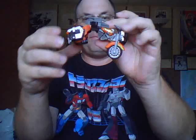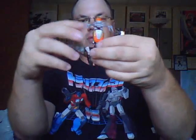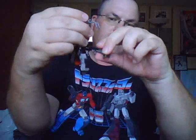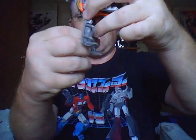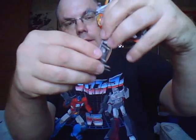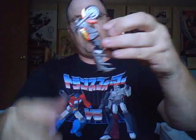Next step is separate this part. Flip it around. And then bring the legs down to this position. And these are not the feet, these are the stays in the back. Flip out the feet like this from these little panels right there to form his feet. And we've got a kind of bipedal backwards motorcycle.